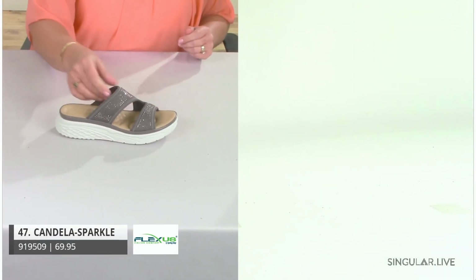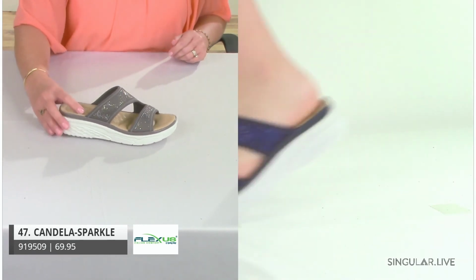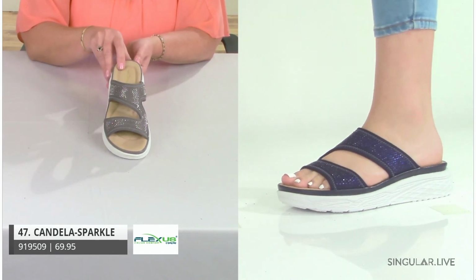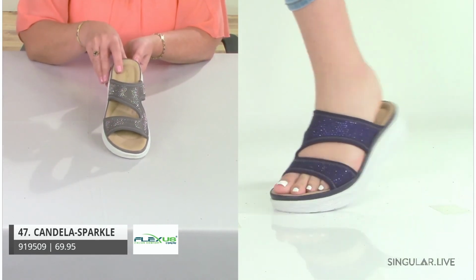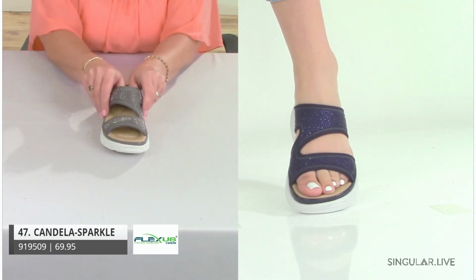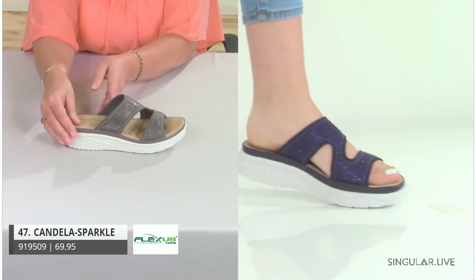Now, the next style is 47. This is Candela Sparkle. Candela's in our current line right now for 22, and for 23, we're giving her a little bit of the sparkle. I hope you see where this inspiration came from. It comes from, of course, our #1 style, which is the Nyaman. It's all about that lycra stretch. Let's give her a great look at that.